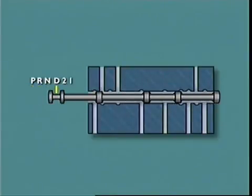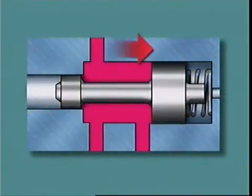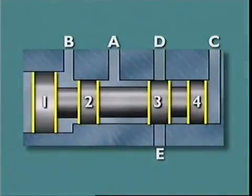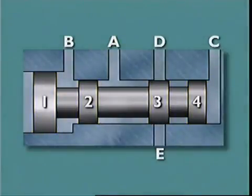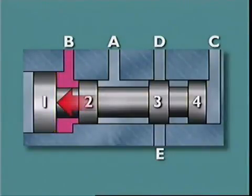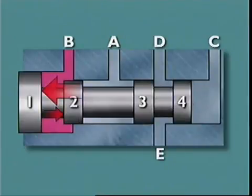Spool valves can be positioned manually, or by springs, or by pressure, and in many applications have lands of different diameters. In this case, the different diameters result in a larger face area on land 1 than on land 2. This is known as a differential area. When fluid under pressure enters port B, this differential area creates a differential force. This moves the valve to the left since the force acting on land 1 is greater than the force on land 2.